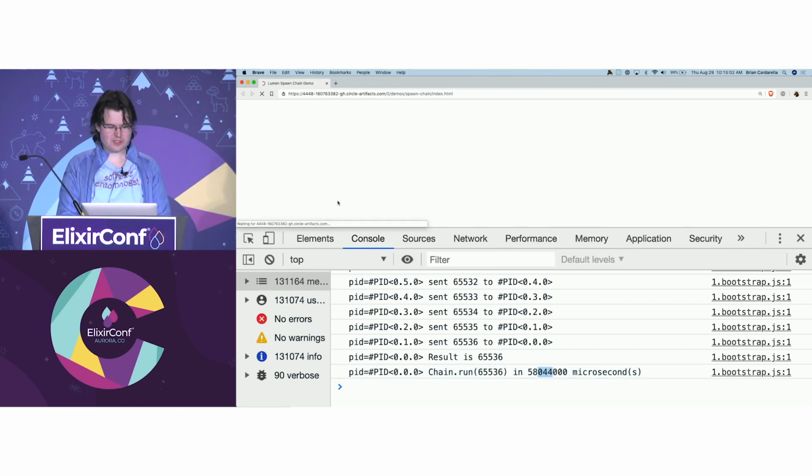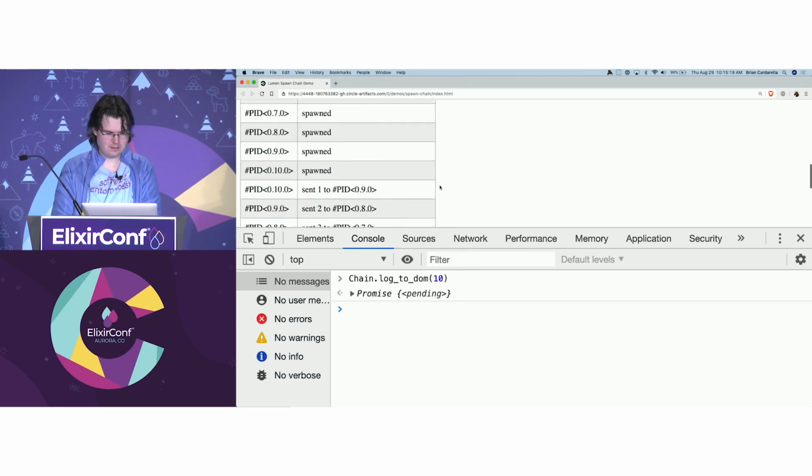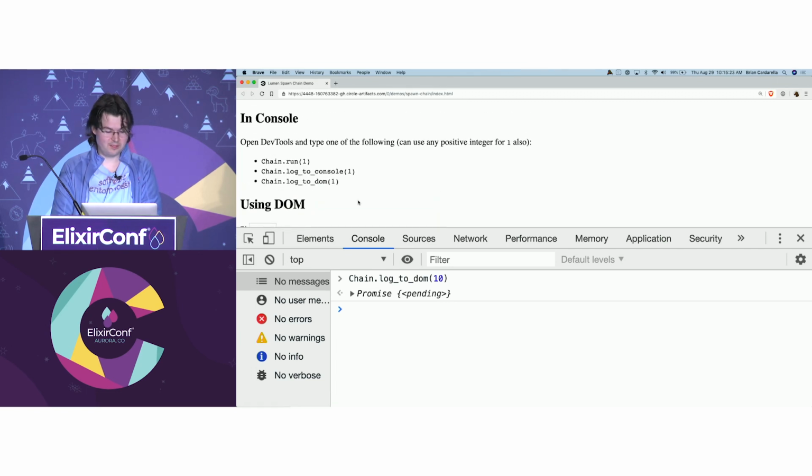But I mean, that's the console. The reason we want this is we don't want to print console messages. Great, that's developer tools. We want to interact and make our customers see this. So let's see it. So that table was created all in the background.